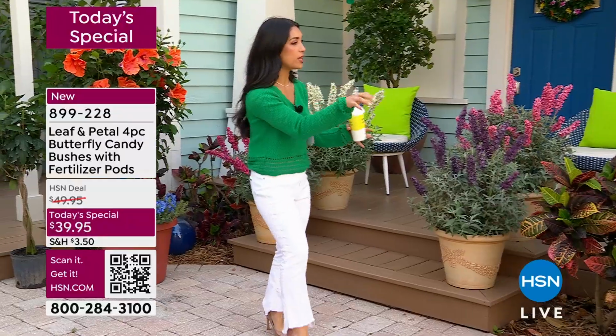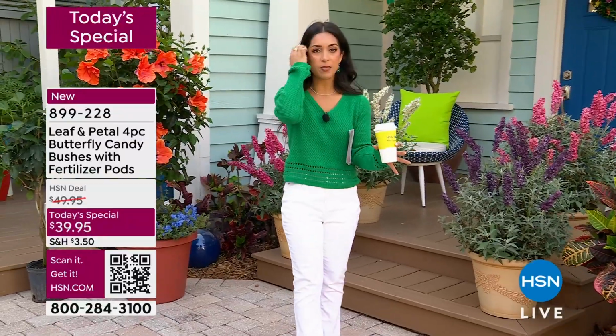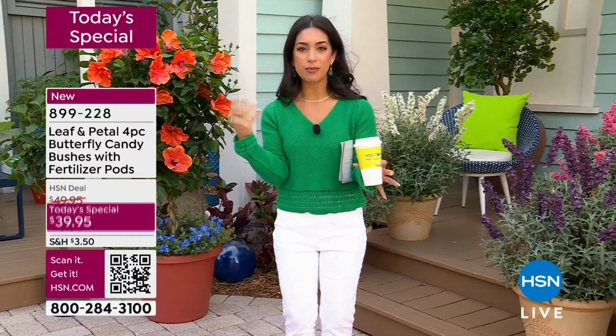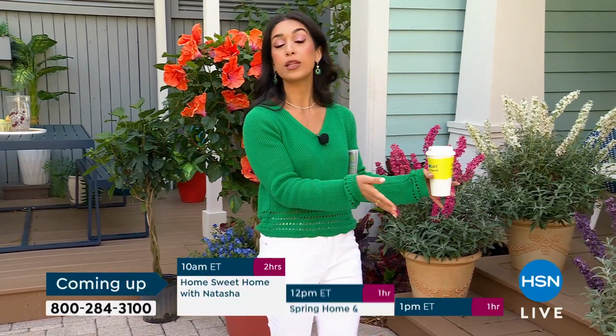Even if you just want to fill in spots in your landscaping, you've got a lot of greenery, but you want some color, you want to add some pollinators, you want them to come by. I just love that you can just as easily put it in a bed as you can put it in a pot, and then you could put them all together in one really big pot.